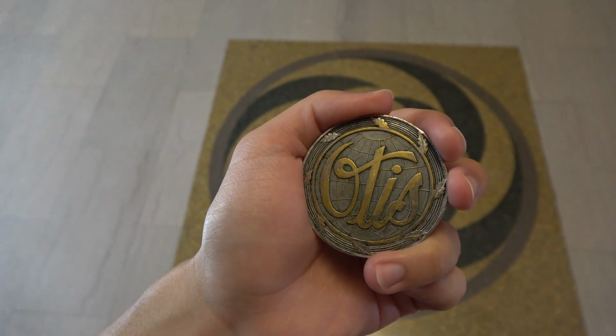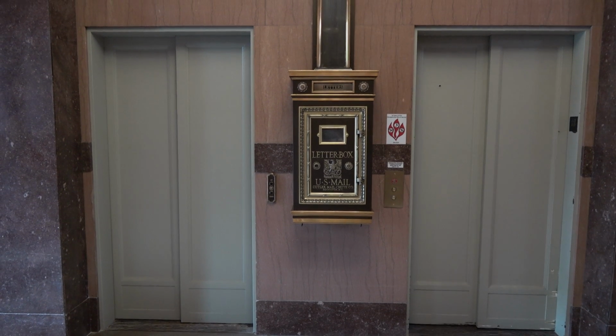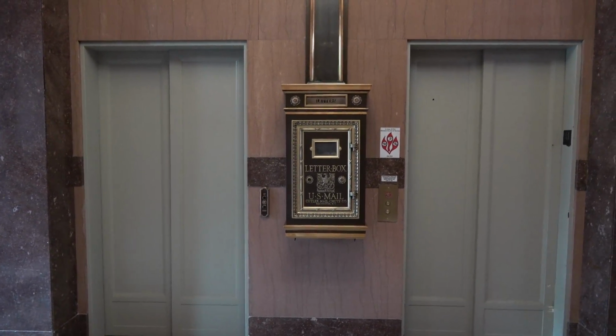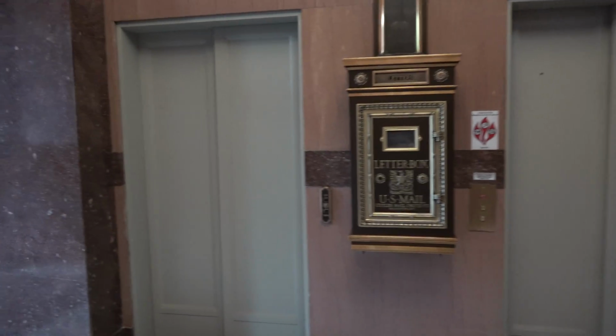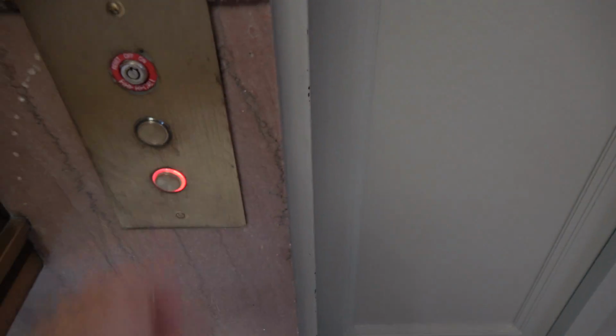Alright, here we come to the elevators at 331 West Main Street in downtown Durham, North Carolina. This elevator car right here, unfortunately, I don't think it works anymore. But we got this one right here.